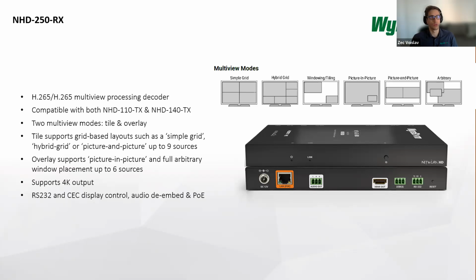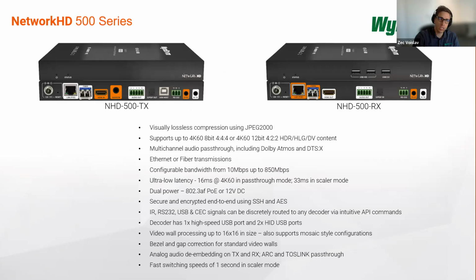Again, RS-232 is there, CEC is there for display control, and audio de-embedding is available. So this was the 100 series. Now we have a 500 series, and this is really something special we released recently. Now we are able to put full HDMI 2.0 specifications over 1 gigabit network.